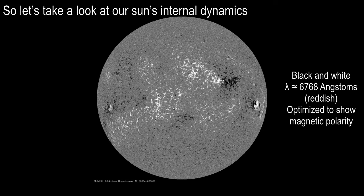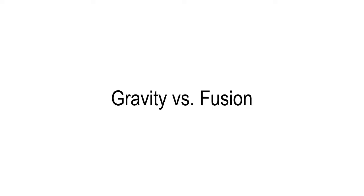If that's the false color, what's the actual color? Red. Yeah, it's reddish. 6700. H alpha is 6560. So this is a little bit redder than H alpha. All right, so that's just different colors and wavelengths and stuff.